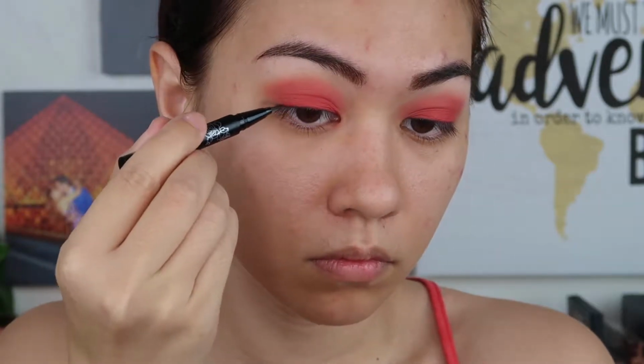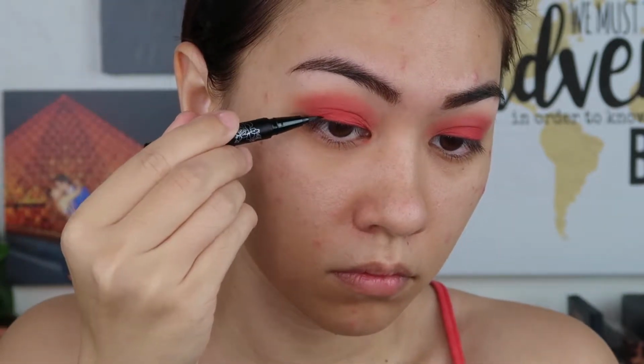Okay, so for liquid liner, I'm gonna be using Kat Von D's Tattoo Liner. This came in as a free sample when I ordered the foundation. So this will be my first time using this. I've only ever used one felt tip liner from Tarte. It's really firm and pointy, which is good if you want to be more precise, but it's not as black as I would like it to be.